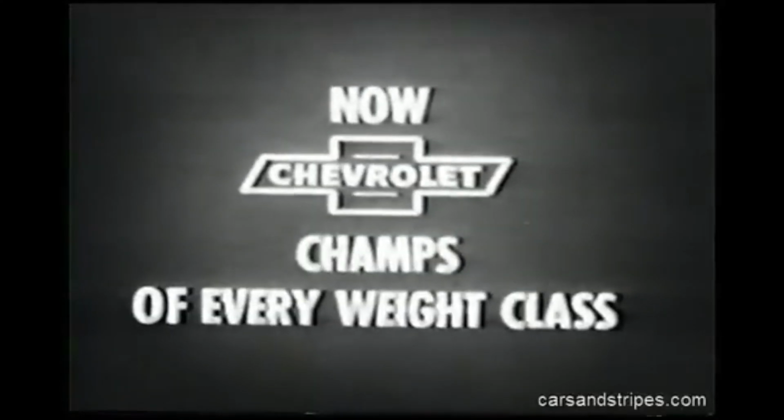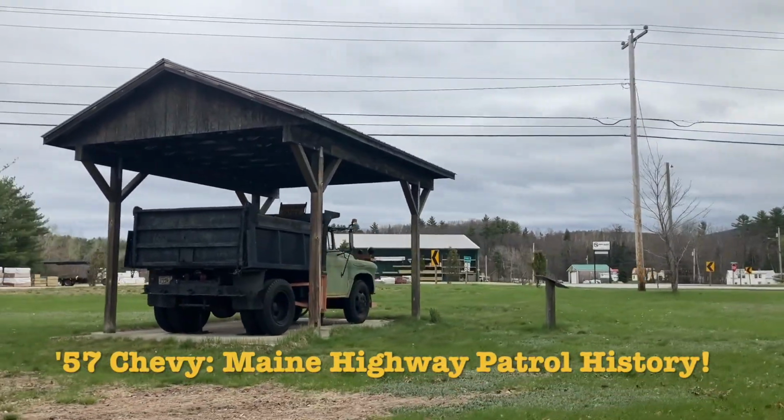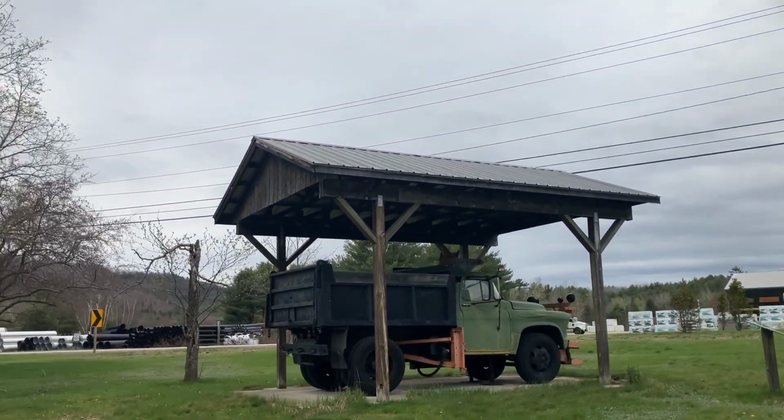Now, Chevrolet Task Force trucks are champs of every weight class. GVW leads the way. GVW Chevrolet. GVW's up to stay with Chevrolet, the champion of them all.